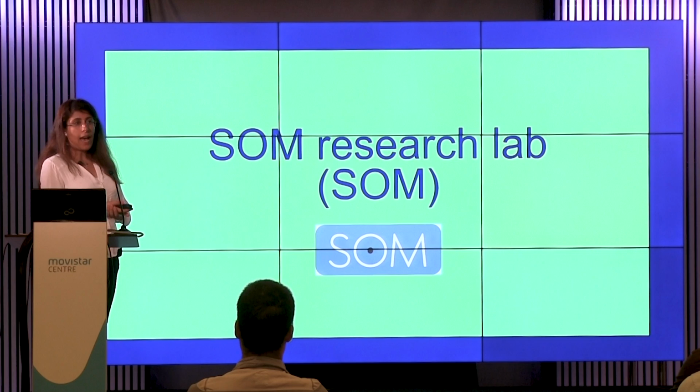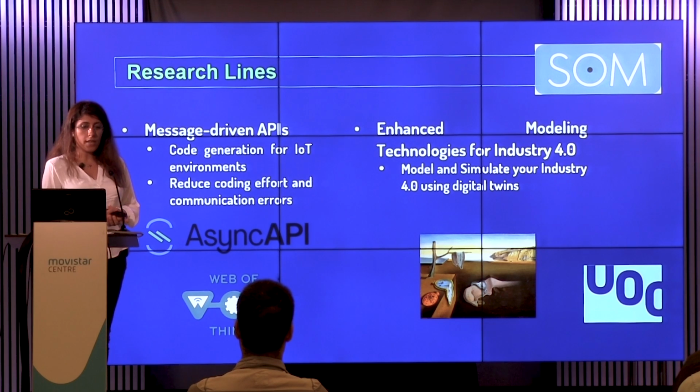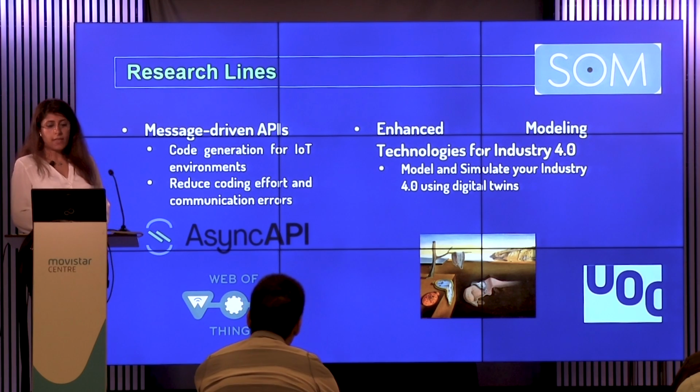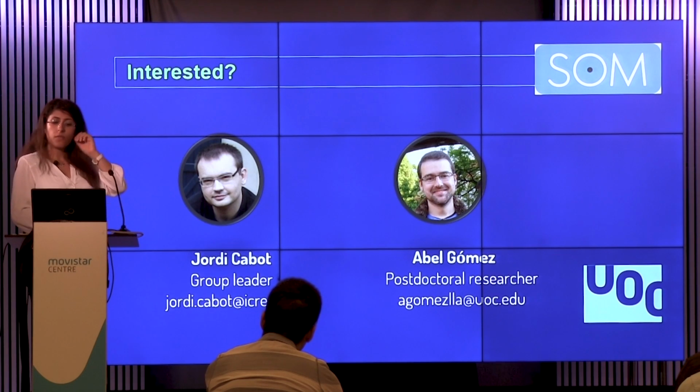The other group is SOM Research Lab. The research line of this group is message-driven APIs with code generation for IoT environments, reducing coding effort and communication errors. It has many demands right now. Enhanced modeling technologies for Industry 4.0. If you want to model and simulate your Industry 4.0 using digital twins, you can contact this group. If you are interested, you can contact Jordi Cabot, the group leader, or Abel Gomez, postdoctoral researcher.